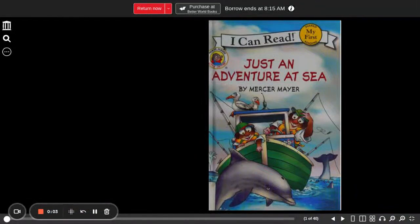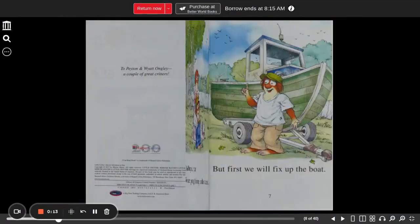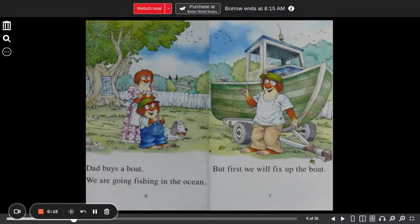Little Critter in Just an Adventure at Sea. Dad buys a boat. We're going fishing in the ocean. But first, we will fix the boat.